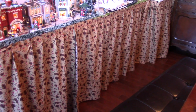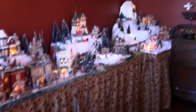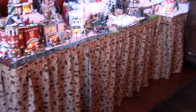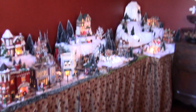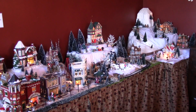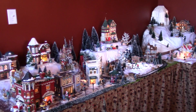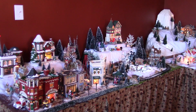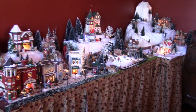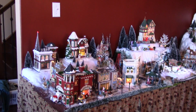There is a huge mess of both wires, and I also ended up, this year is the first year because I have the skirt, this is the first year that I can keep all of the boxes for all of these items right underneath the table, so I don't have to worry about putting them back someplace, all those empty boxes. So that was kind of nice. I also have extra foam and I keep my extra snow and stuff under there so that if I have to do any touch-ups after the cats invade my village, I can do that.